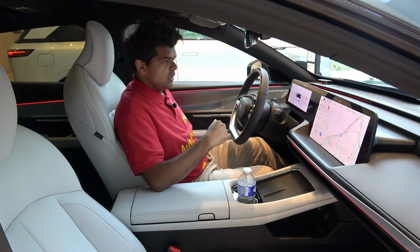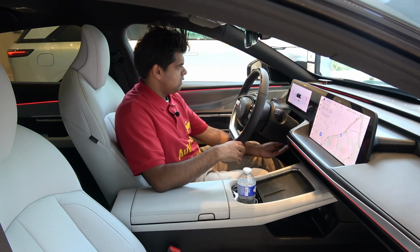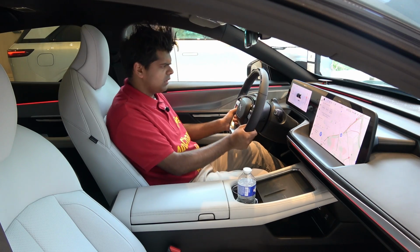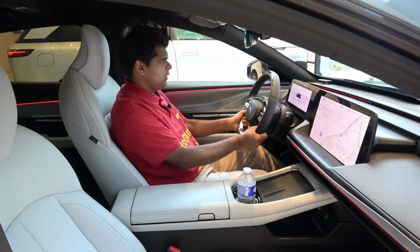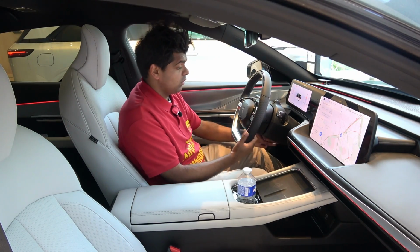But again, electric seat adjustments are good though. I like it. I'm impressed. Now, steering adjustment, it's manually done, which is ironic, but then it's cool. You can move it up, down, in and out. It's decent. Now I'm going to talk about the steering wheel in detail.